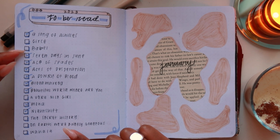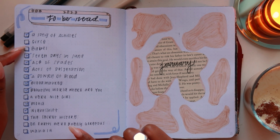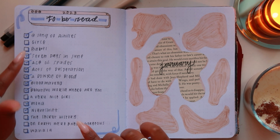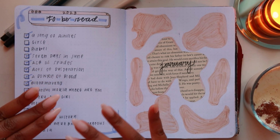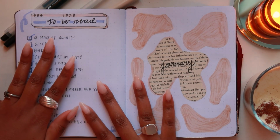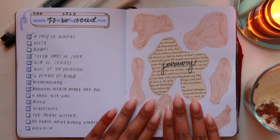And then also Circe. I've tried reading this one a couple of times. I've gotten a few chapters in every single time, and I just haven't loved it, but I know so many people love it, and I did kind of like A Song of Achilles, so this one will continue into 2024. I won't donate it, but I'm not quite sure if I want to read it still. So yeah, that is where we are. Now we are going to go into our monthly setups.